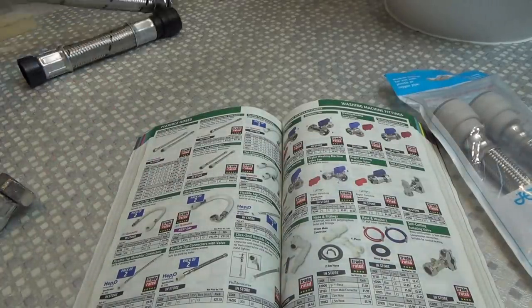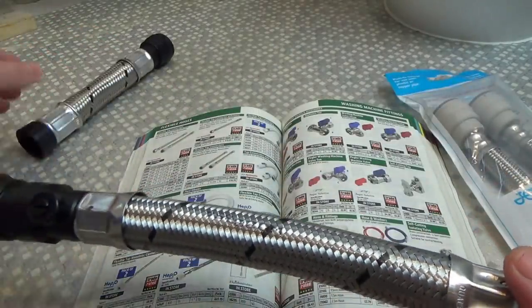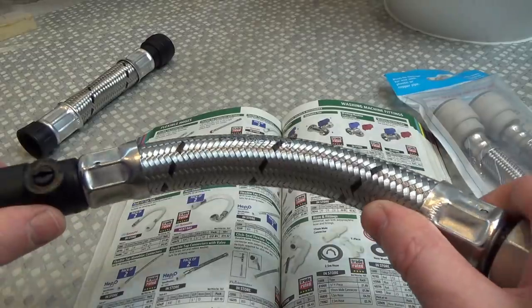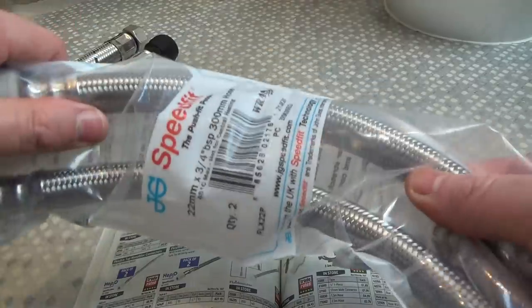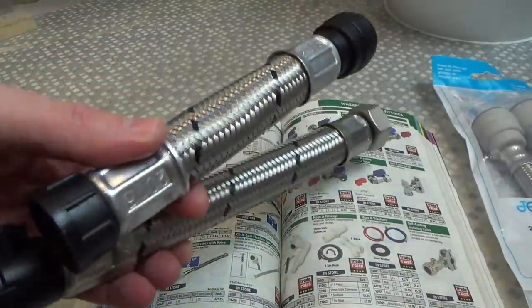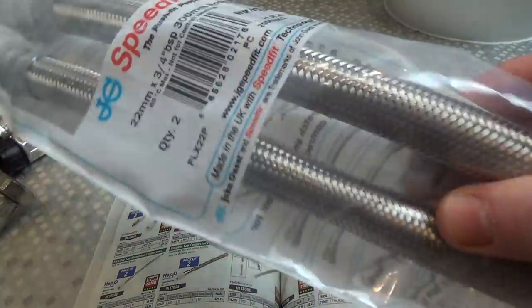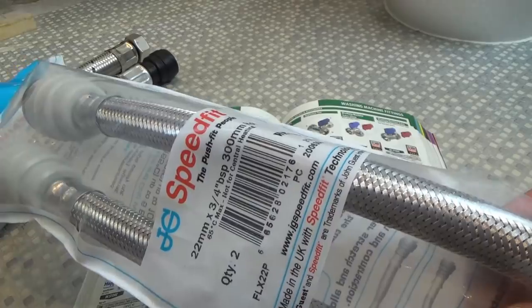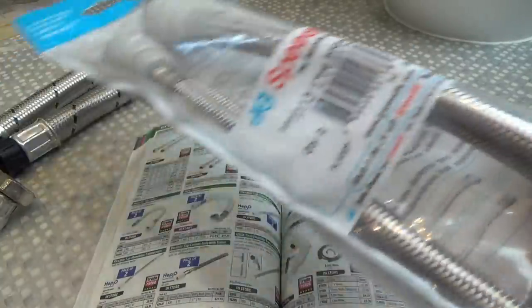Now, I could have made up my own just using these here, because I have got spare ones around the place. The problem is, this is really, really stiff and not very flexible. So I'm thinking that this is just going to be a lot easier to work with. So I could have saved myself £10 and I could have definitely got it working just using what I already had. But I think this will just be a better job because it'll be more flexible and there'll be less strain on the bath taps and also the shower pump as well.